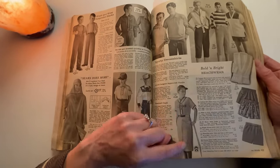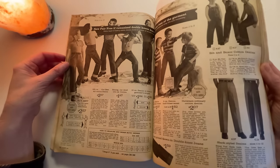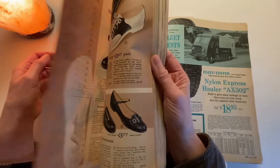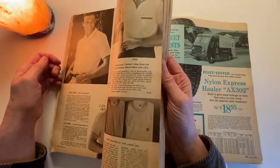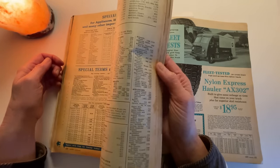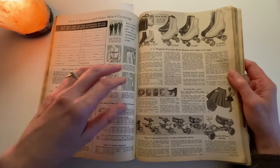This little baseball set with lions on it. I bet if you found one of these now in good condition, that'd be worth a lot of money. Some collector. Shoes. Pants. Where's fun stuff? You want to shop by phone. Here are the roller skates.